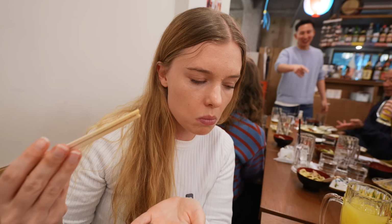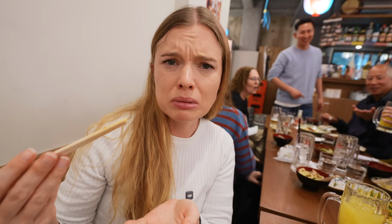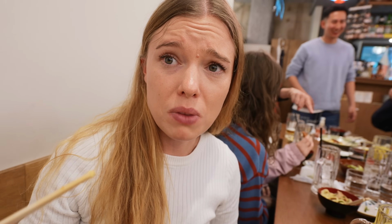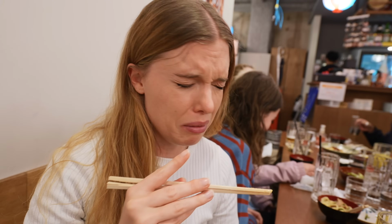Bitter fruit is probably the most bitter food on the planet, but it's rich in vitamins, so we kept eating it. Oh my word, I've never tasted something so bitter before. That is super acquired. Yeah, it was very bitter. Apparently it's really, really healthy for you.